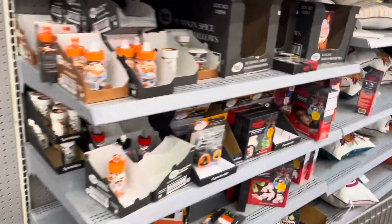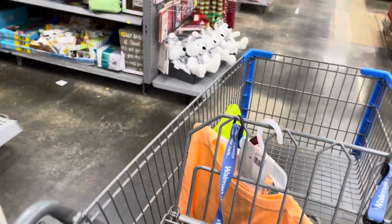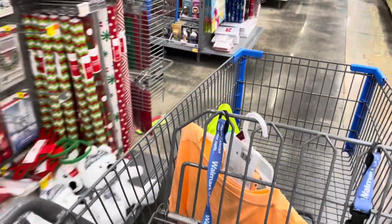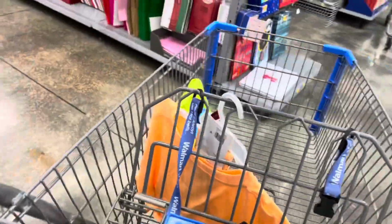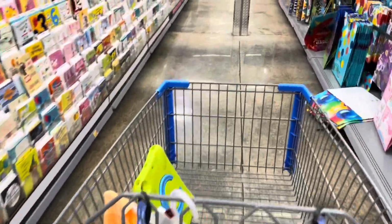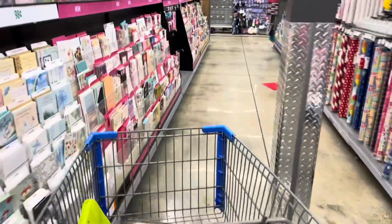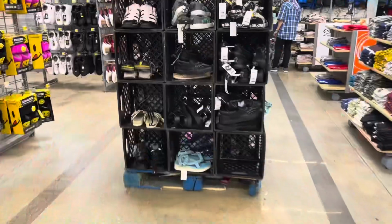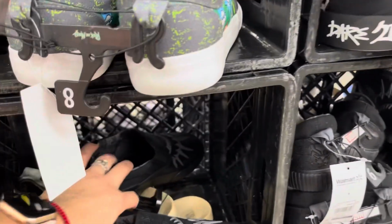Baking stuff. I already showed you that. So let's just go look for the current stuff, because I don't want to show you guys the same thing over and over again. Let's go check on the sandals. Somebody told me, one of the employees, that they had some clearance going on for a dollar. So let's go see if we can find some right here. She did mention that they had sandals for $1. So I'm going to check really quick.